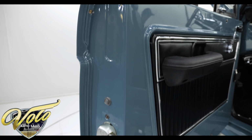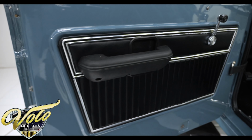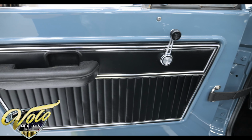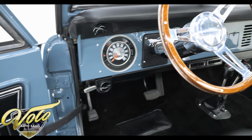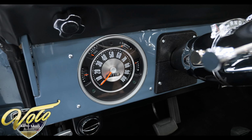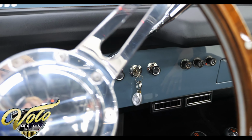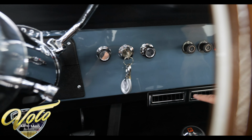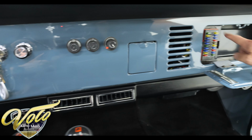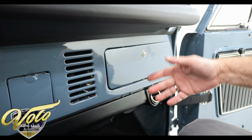Okay, so the inside metal, the door jams are painted slick like the truck. New door latch hardware, new door panels, armrests, all the trim there, window cranks, all new. New speedometer, all new metal painted, or not new metal, but new paint on the metal, new dash pad, all new knobs. The AC was added. The vents were neatly added, done real nice. In the glove box, modern fuse panel, all new wiring throughout. Again, front to back carpet.